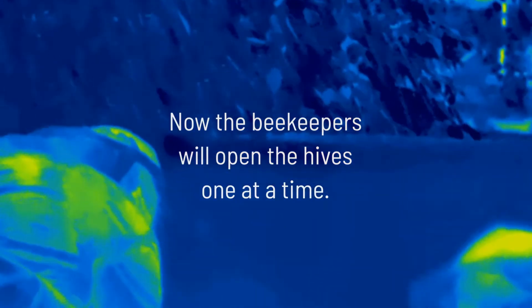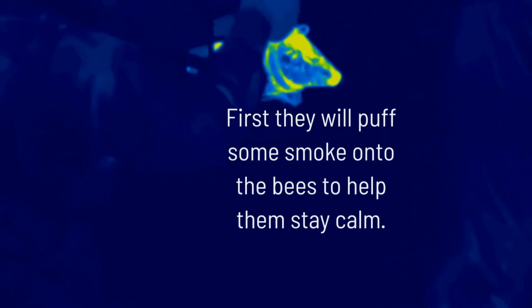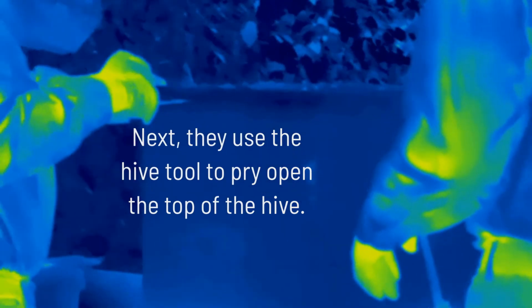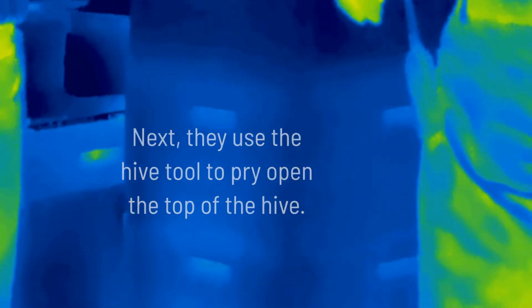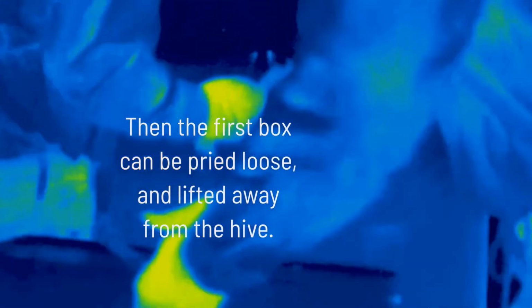Now the beekeepers will open the hives one at a time. First, they will puff some smoke onto the bees to help them stay calm. Next, they use the hive tool to pry open the top of the hive. A little more smoke is puffed into the hive. Then the first box can be gently pried loose and lifted away from the hive.